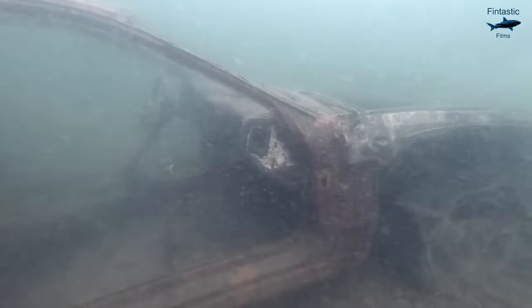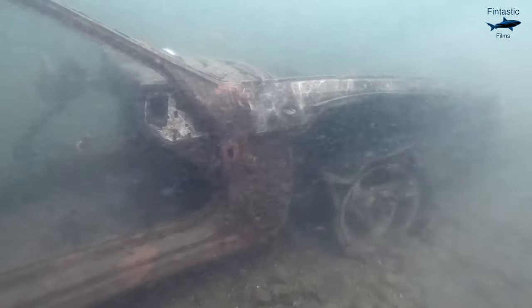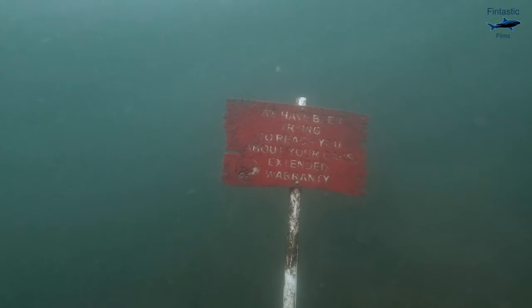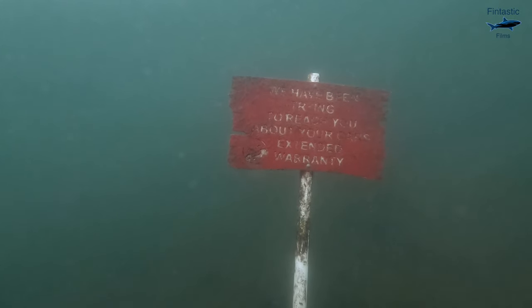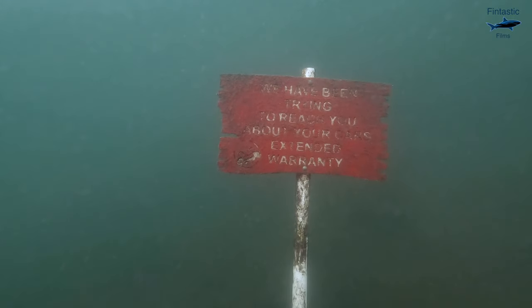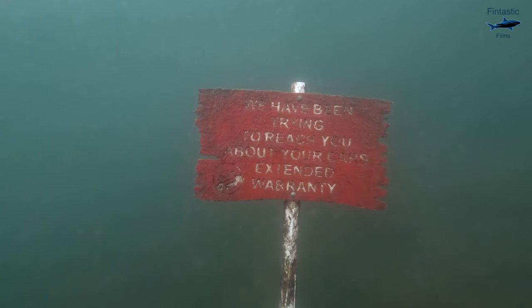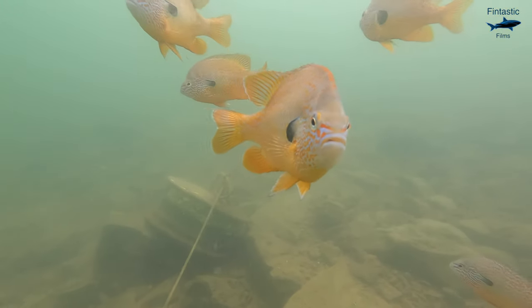This car was in a little bit better shape than the last one, and even the steering wheel was still there. Now, there was a sign next to the car that read, "We've been trying to reach you about your car's extended warranty," which goes to show that even if you park your car in 30 feet of water, they will still find you. After a little bit of a lengthy swim, I came across the airplane.